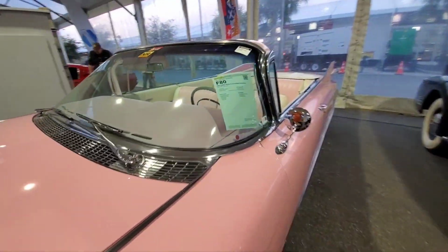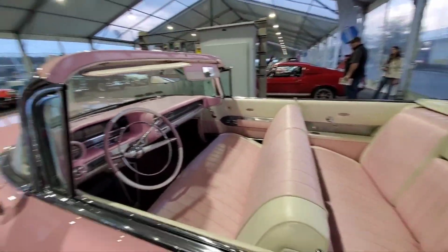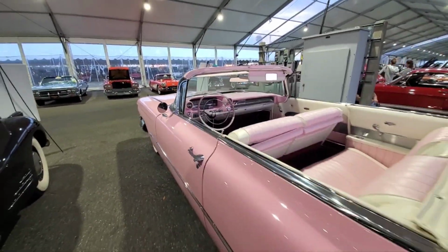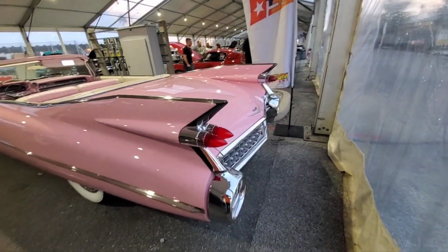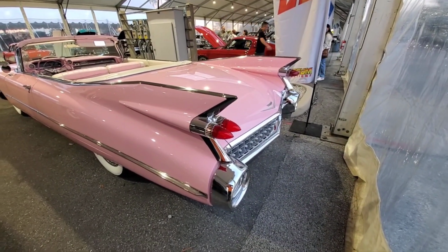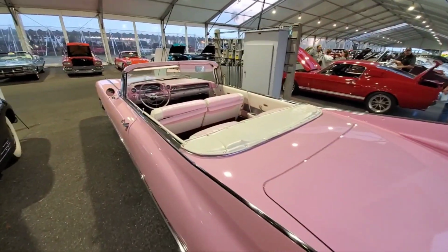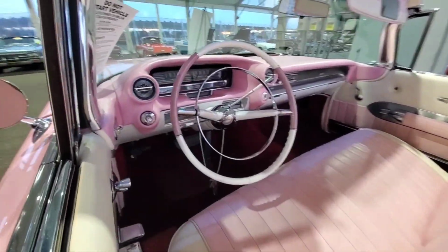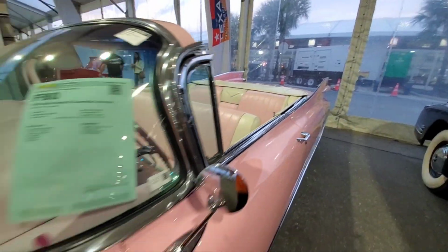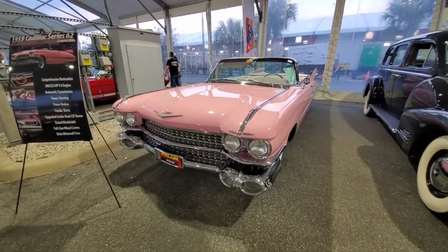Beautiful big car. Comprehensive restoration. Been digging that baby blue interior. Of course, twin bullet tail fins, such a big part of these vehicles back in the day. Deluxe everything inside. Push button radio. This is tomorrow morning.